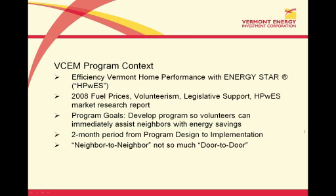So first, a little bit about the program context. We already have a statewide energy efficiency retrofit program. So in many ways, this was an additional program element to our pre-existing energy efficiency retrofit program. There were a few pieces that really created the environment in which VSEM could be launched. One was that in the summer of 2008, we had very high fuel prices.